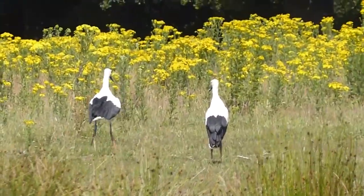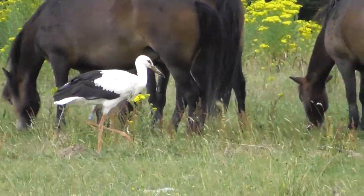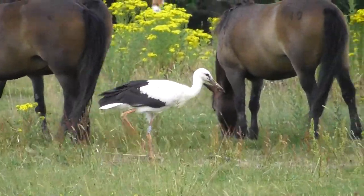Having flown from the nest, the chicks acclimatise themselves at ground level, as they stalk authoritatively with not a care in the world.